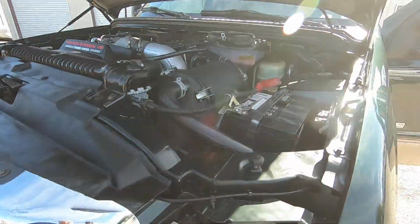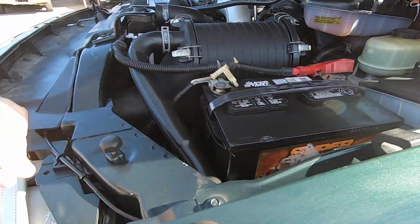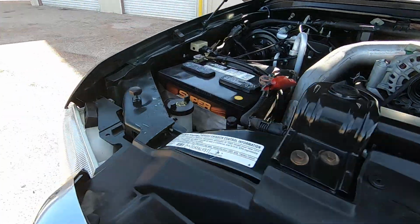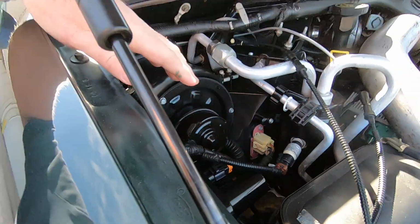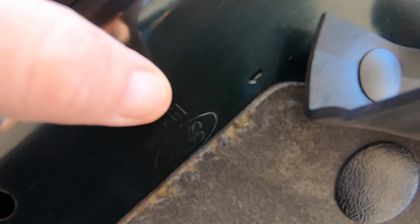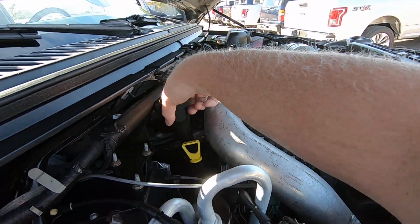Alrighty then. Ford stamp here, so you've got an original fender. Ford stamp on the core support where it belongs. Stickers where they belong. Ford stamp there. Ford stamp there. There should be another one right, and there is, right there. So everything's original up front. So it was not a big deal.